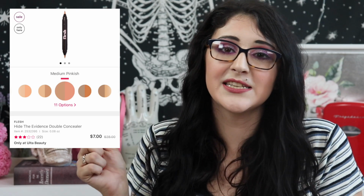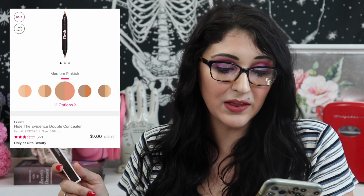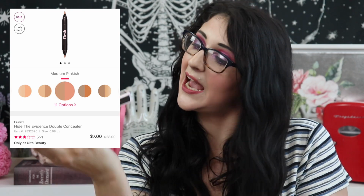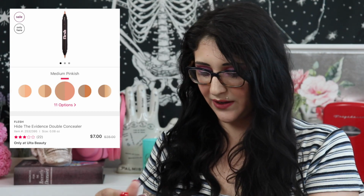Okay, this one is another thing that I purchased. This is the Hide the Evidence Double Concealer. This has terrible reviews. I'm going to be the first one to say that. Regularly $28, marked down to $7. They had 11 different options. I chose light vanilla. And I'm always good to try out new concealers. Concealers are definitely one of my weaknesses.